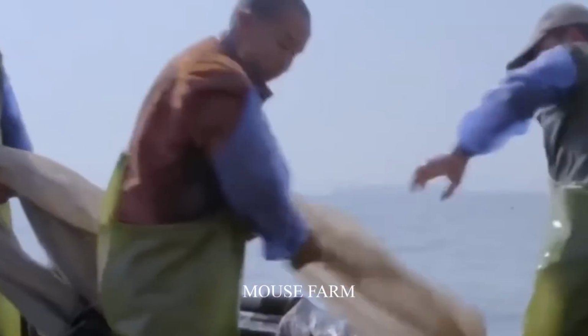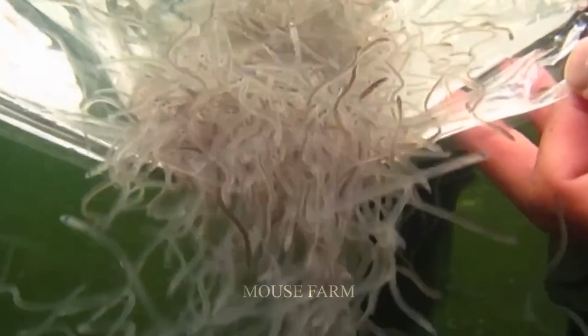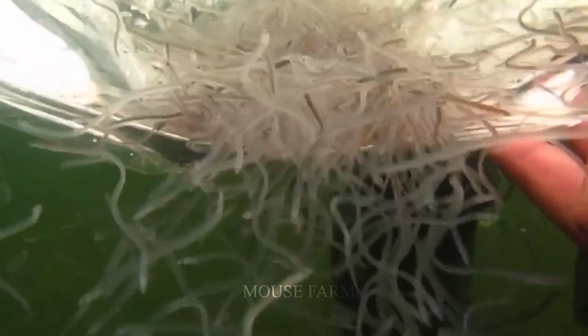So what is it like to raise eels on closed farms? They breed eels right at this farm. These are baby eels in the process of developing. If you let them swim in the water, you can only recognize them by looking at their eyes and the black border running along their body. The water temperature must be maintained consistently between 23 and 28 degrees Celsius to ensure proper health and growth.